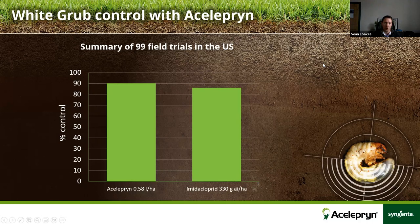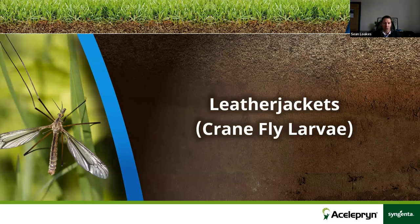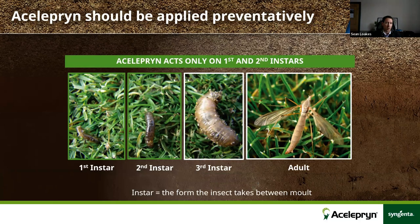So onto leather jackets, crane fly. Again, this is another really, really big problem for the industry, and it starts with the same story. So we want to be applying it preventatively. We've only got one application per year, so we want to be applying it at those first and second instars.